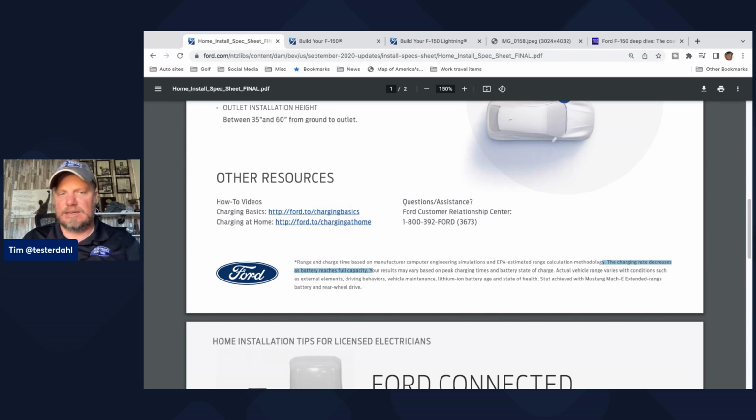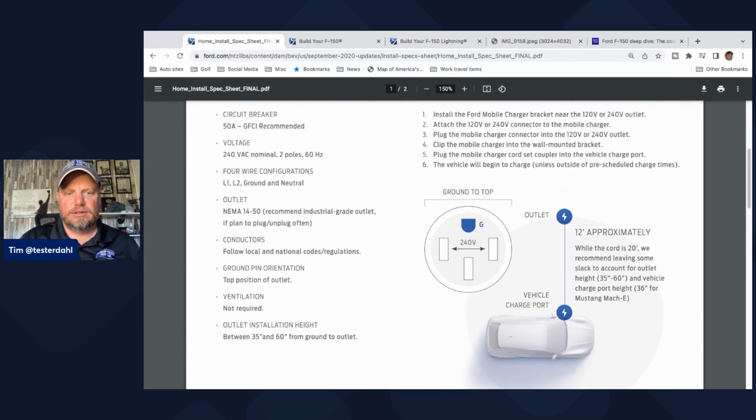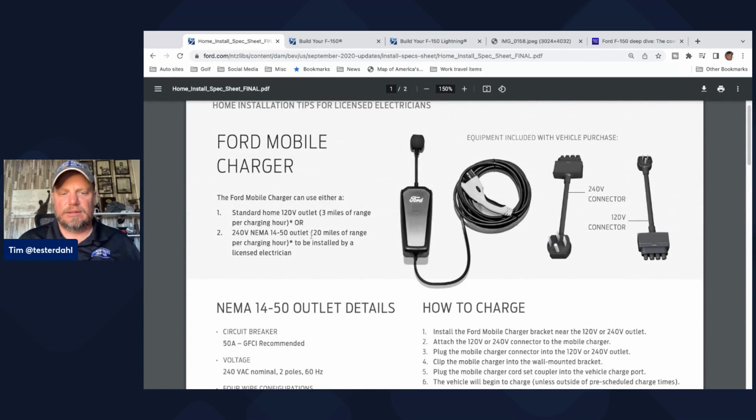So what's interesting here though is it says we should get 20 miles of charge per charging hour. So if this vehicle has 260 miles of range, I'm going to round that off because that was a weird number, it should be 13 hours to get the full charge. But I spent 13 hours getting a half charge, half tank basically. So if I were to do my numbers again, I'd be longer than that.